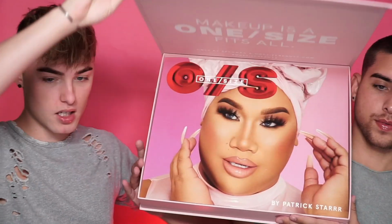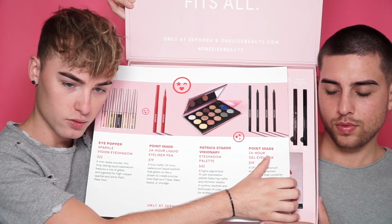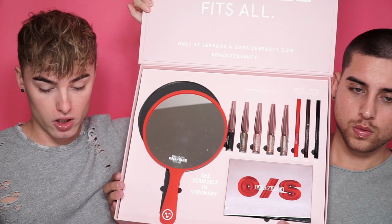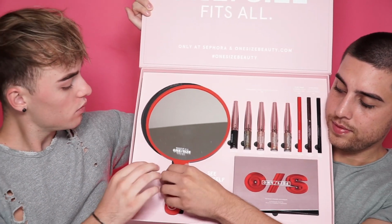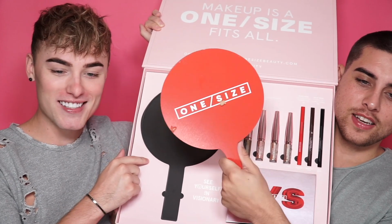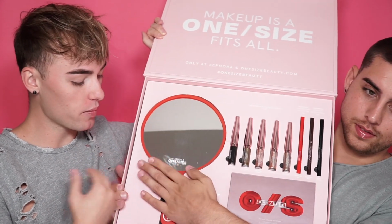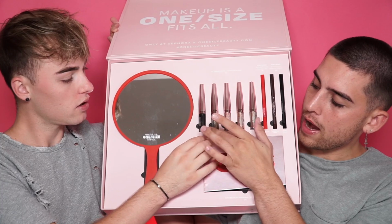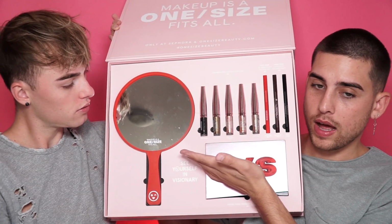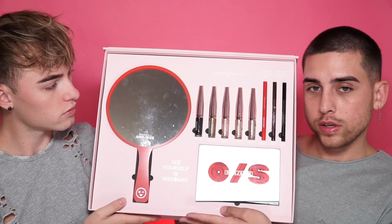So here's Patrick, and then we have all of his products. One's the back, description, and prices, which we will tell y'all. There's a mirror, you guys. One size fits all. And it's literally the biggest makeup mirror I've ever seen. Five eye poppers, which are a glitter and metallic liquid eyeshadow. It is a one swipe wonder.